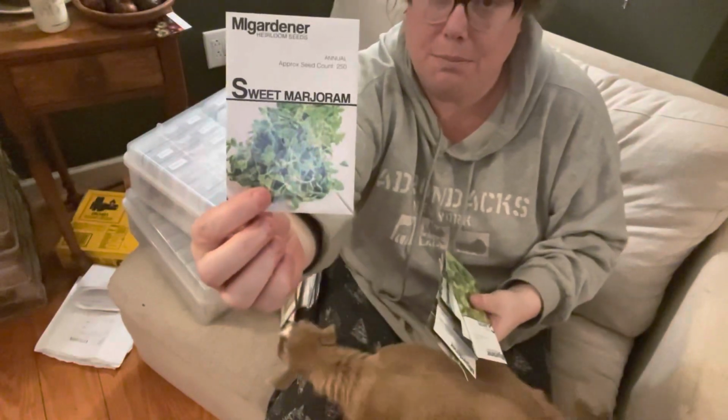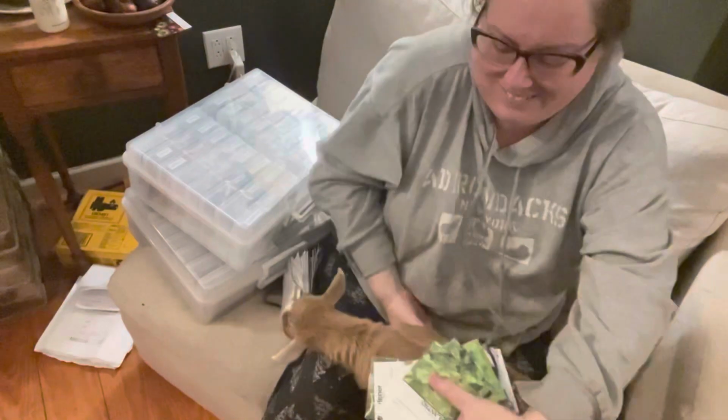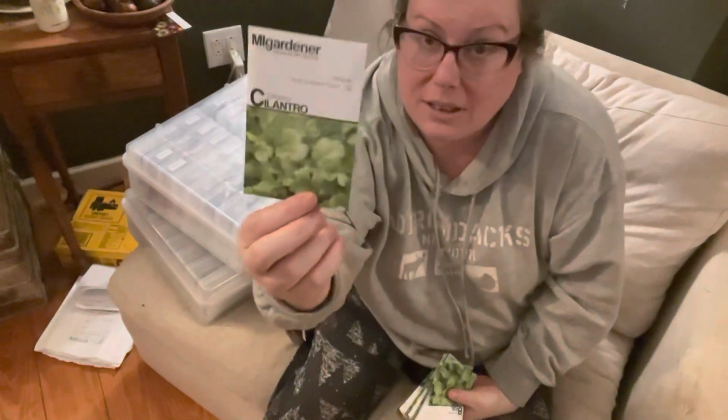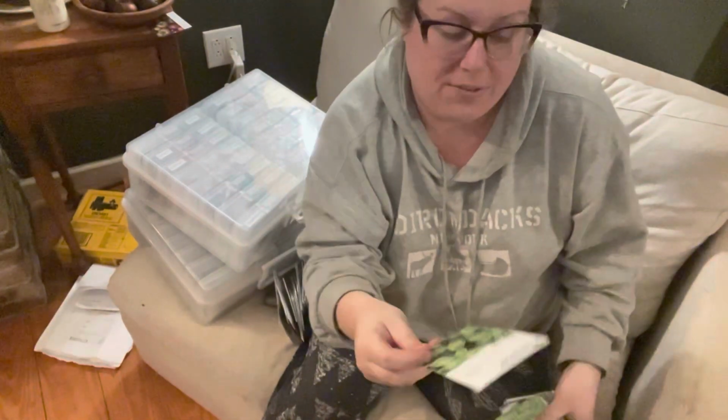Sweet marjoram is another one. Cilantro, completely out of cilantro. We use that a lot. Genovese basil, which I think is kind of your standard basil that you would get in a big box store.